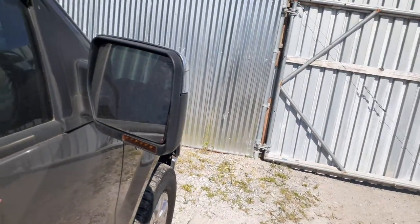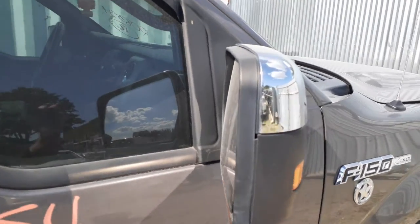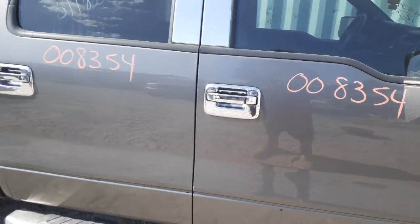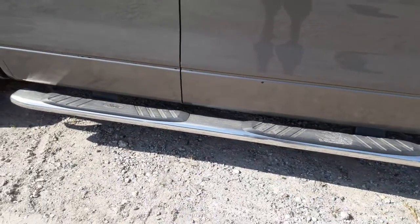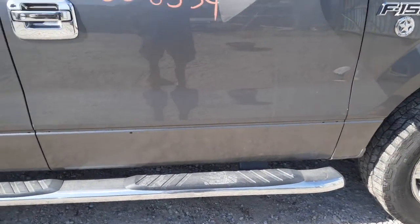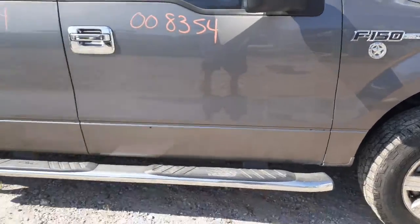heated. Okay, it's got the signal in it. That's got aftermarket chrome cap. As you can see, it's got the aftermarket chrome on the handles also. Like I said, the guy put a couple of things on it. There's your right side running board. This is a factory. Again, this is a crew cab setup. All right, you got 18-inch, 7-spoke chrome cladding on the wheels.